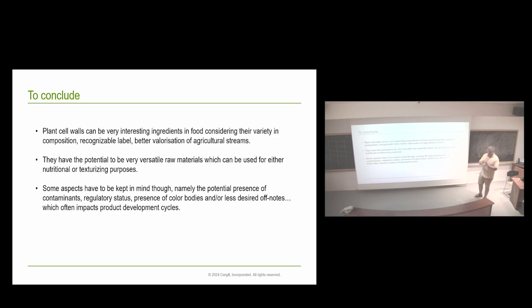But then we've also got to think, when you're thinking of a plant, are there contaminants in there? Particularly if you're looking at the outer area of a plant, it could have had pesticides, or something. So we've got to be careful, of course. And what's the regulatory status? Also, lots of plants are green. Is there lots of colour? Is there lots of green in there? Perhaps that's not what we want in a food product, or lots of different flavours that come through from the plant. So we don't want our products to taste of raw soya, for example. And these kinds of things can be important.